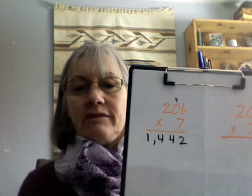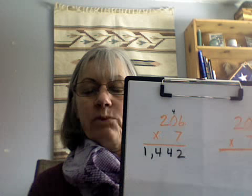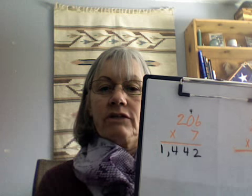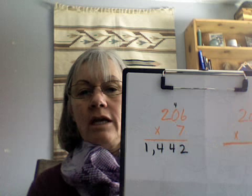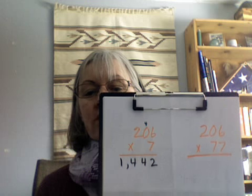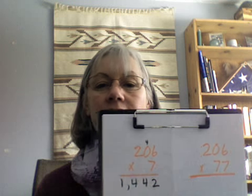I'm excited about this one because we had a zero to use for multiplying, and that gives us one free, kind of a free pass. It's a number that we don't have to work very hard on to calculate. The right answer is 1,442. Now, please go ahead and work the multiplication problem 206 times 77.